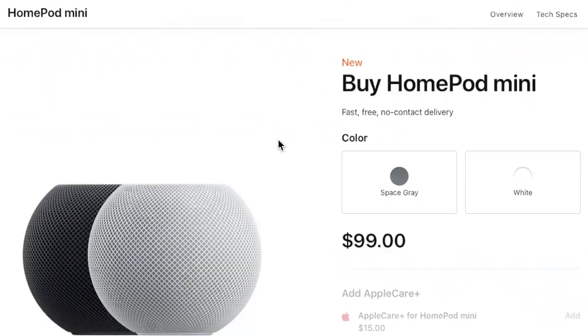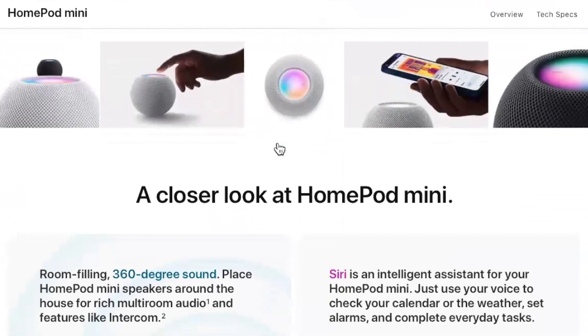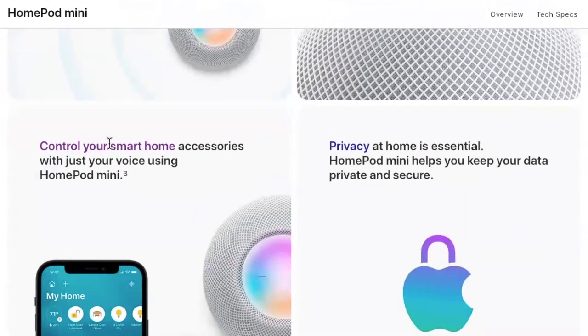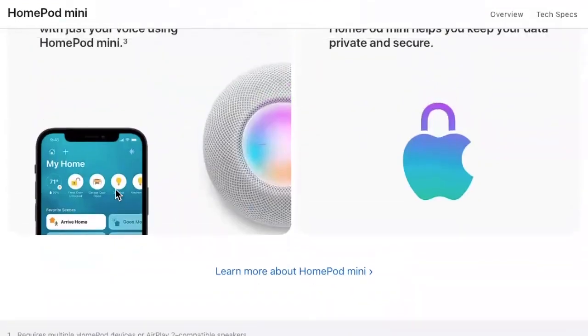Now, I don't have a HomePod Mini, but I do have a HomePod. Why is this really important? Well, one thing you may not realize when it comes to HomeKit is you need to have something in your house that allows you to do this all remotely. So in your home, you have to have a product that stays in your house that would allow you to control your accessories. So that's why it's very important to have this.